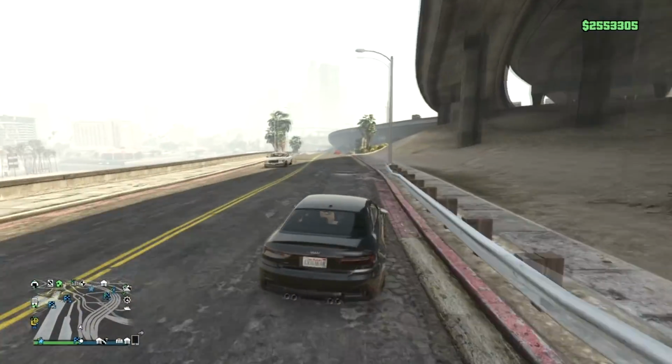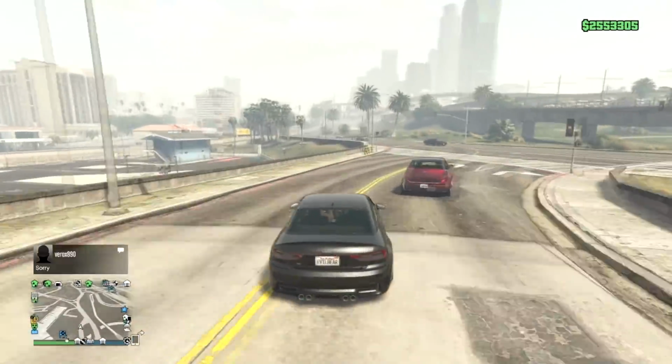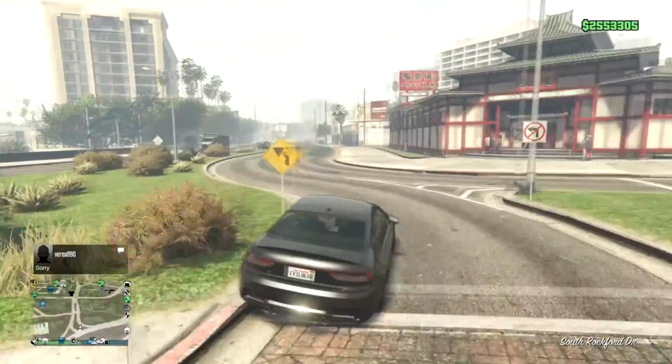Now I must say, like a lot of GTA cars, when you're driving, you're not really sat there evaluating the handling or anything, but you are listening to the car. And this car sounds really nice and unique. Just off the sound, I would say it's a definite buy.